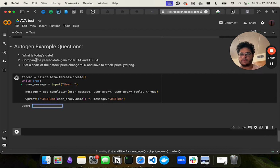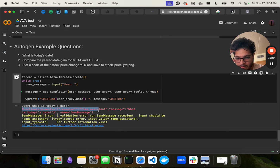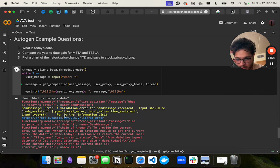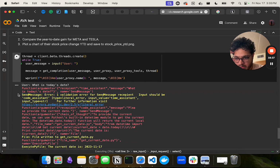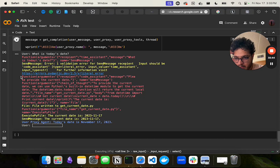So run. Let's see, what is today's date? Well, the function is supposed to be recipient, time assistant, message. What is today's date? Name is send message. Message error, validation recipient, no time assistant available. Yeah, because the assistant name is not time, it is code assistant, right? It should be code assistant. So this error was sent back to OpenAI, and then it says function argument recipient code assistant, message, please provide the current date, and then send the message.